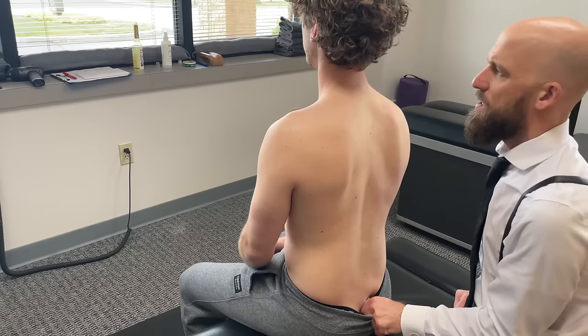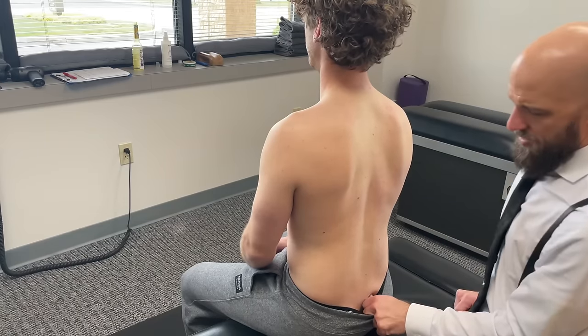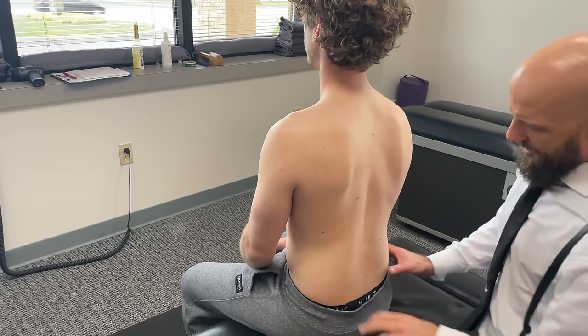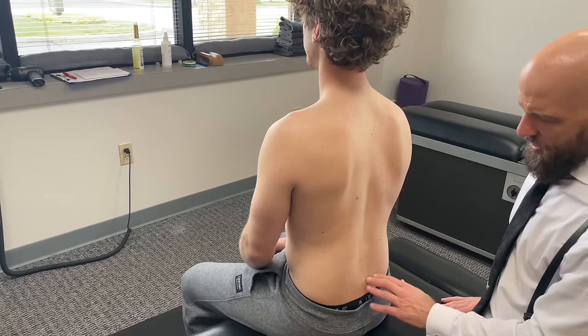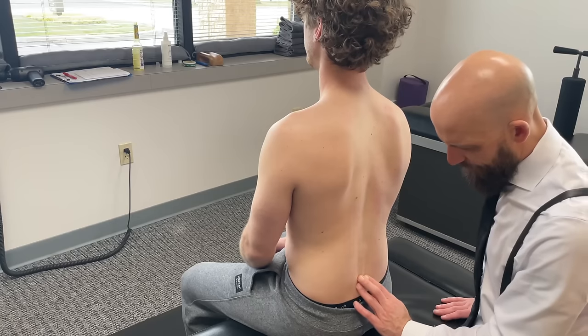Okay. Yeah. So we've got a little bit of edema here in the lower right SI. Yeah, I feel that. Good. That would suggest an anterior SI, an anterior innominate on the right. So we'll see if that happens when you stand up again.